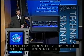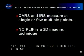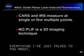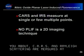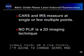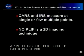Next chart. So everything I've just talked to you about, CARS and interferometric Rayleigh scattering, basically you're measuring at either a single point or a few points. Now I'm going to change gears, and we're going to talk about a 2-dimensional imaging technique called nitric oxide planar laser-induced fluorescence, or NO-PLIF. Next chart.